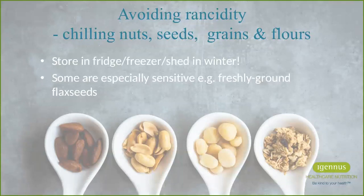So my advice to you is to store your nuts and seeds and grains and flours in as cold a place as possible to prevent them going rancid. So if you have space in your freezer, that's the best place, otherwise your fridge. And if both of those are full, like mine often are, and it's cold in the wintertime, you can even store them in your shed or outside, as long as they're well sealed.